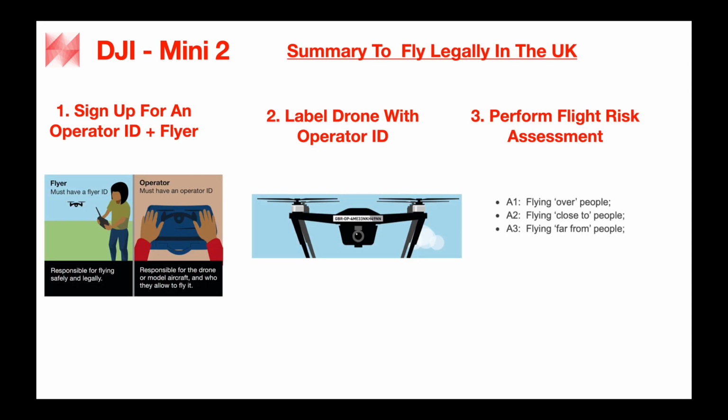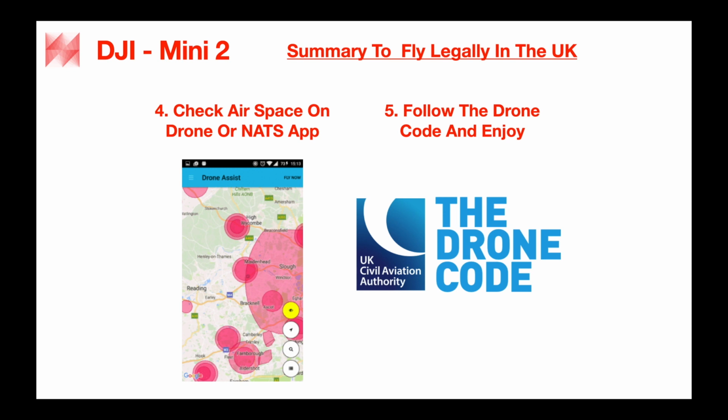So just a quick summary after that video of how you legally fly. If you buy your DJI Mini 2, get it out of the box, here's a summary on how you fly it legally in the UK. First thing you need to do is sign up for an operator ID and a flyer ID. Then label your drone with your operator ID. Pick a place to fly. Perform a flight risk assessment. So is it A1, A2, A3? Legally, you're allowed to fly the DJI Mini in all three categories of flying, but it's always good to check. Check airspace on your drone or NATS app.